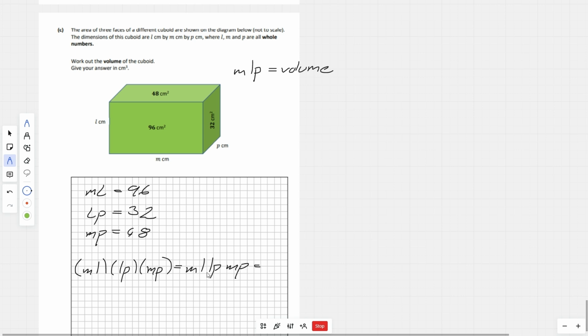And now something interesting happens. M by M will be M squared, L by L will be L squared, and P by P will be P squared. So if I multiply all of these by each other, I will get M squared, L squared, P squared. Now let's look at what happens if we square root this. We'll just get MLP, which is our volume that we talked about earlier.